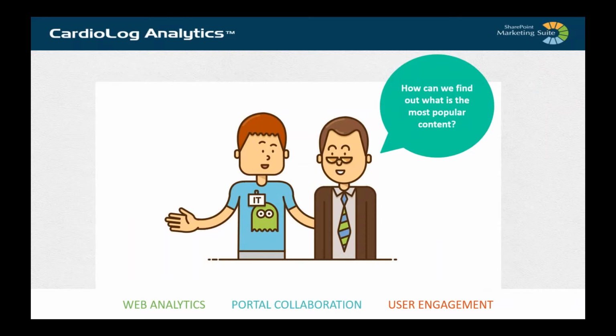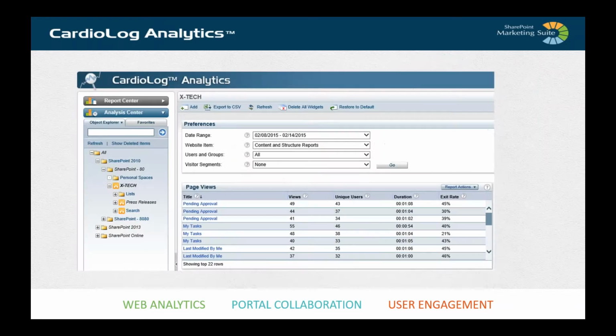Content, if we want to find out what's most popular or least popular, we can find that out as well with the help of analytics. And again, allowing our business users to take the next step to make changes. So we find out there are a bunch of sites that are not very popular, not used at all, we can get rid of that content.